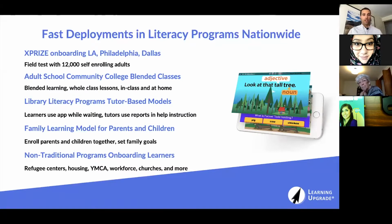And then they're told there's going to be a 3 to 6 month wait before they can meet with a tutor. So what a lot of these libraries are now doing is, the moment that learner comes in, they have them take out their smartphone and download the Learning Upgrade app, and then that learner is able to complete lessons while they're waiting. By the time a tutor does get to meet with them, they have this beautiful assessment, and they're able to dive in on that very first day, addressing the specific needs of that adult learner. I'm going to show you how they do that using our reporting in the slides ahead.